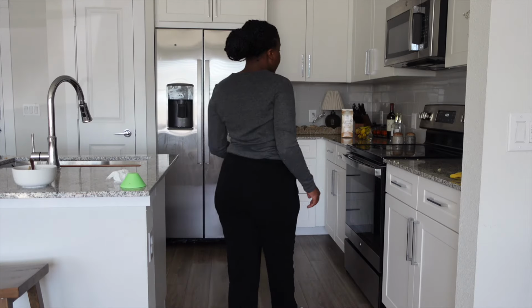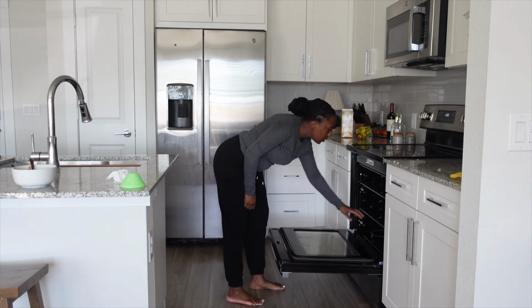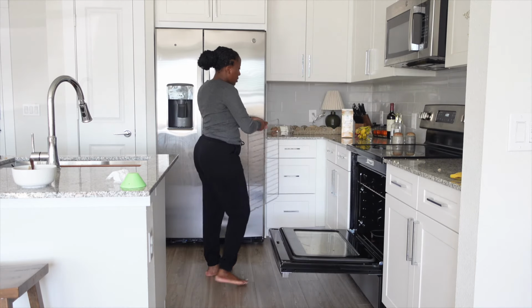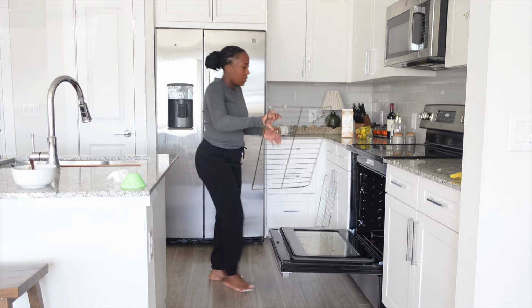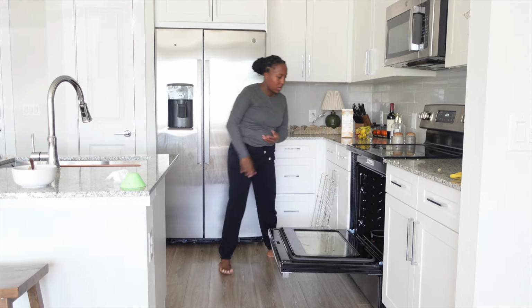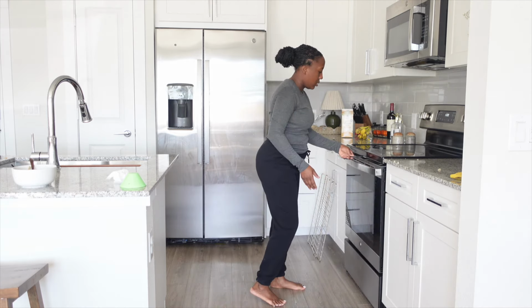So I'm starting off by removing the racks out of the oven so that I could put it on self-cleaning mode. I honestly don't really clean my oven like that, but it really needed cleaning. So I watched a few videos on how to self-clean, which were very simple. All I did was take the racks out, put it on self-clean mode, and set the timer to 5 hours.